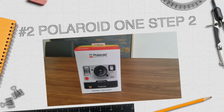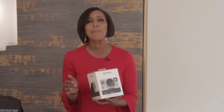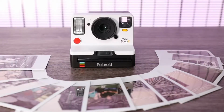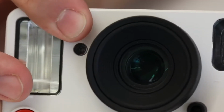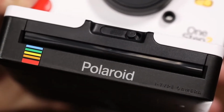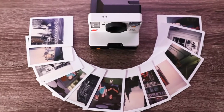And it's back! This marks the first launch of an analog instant camera by Polaroid since 2003. This is the Polaroid One Step 2. Essentially, it's a remake of an oldie but goodie. The Polaroid One Step 2 is a modern update on the iconic Polaroid One Step introduced in 1977. The One Step 2 features a fixed focal lens, built-in flash, and USB charging, plus a self-timer. Film options include color and both black and white.